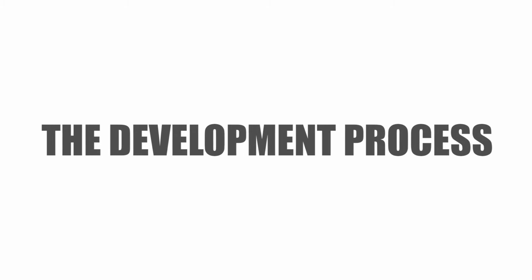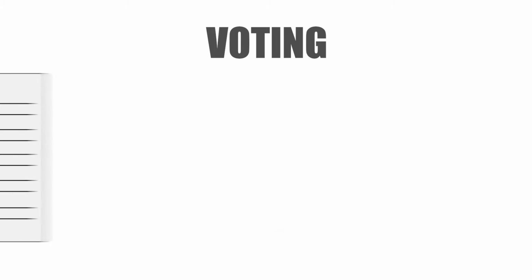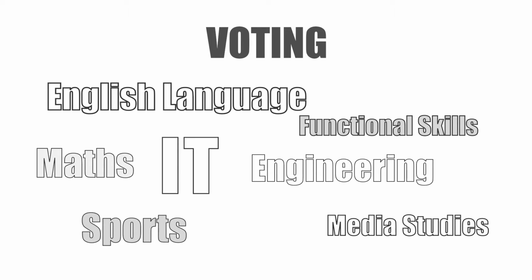Development process. Voting. Content to be developed is decided via democratic vote involving each member college. Preferred subject areas are proposed by individual colleges and then ranked, with the most popular going forward into development.